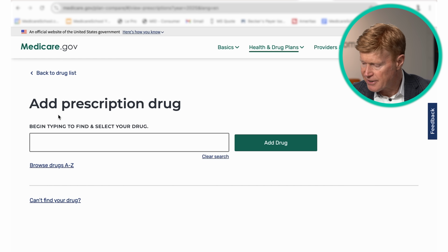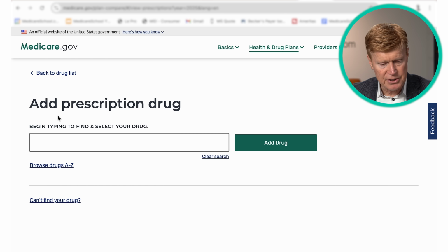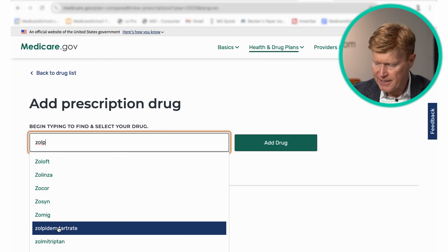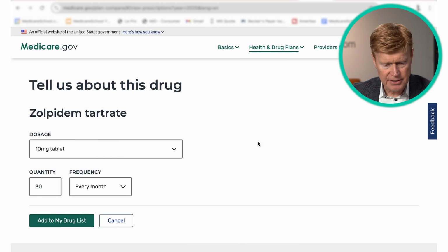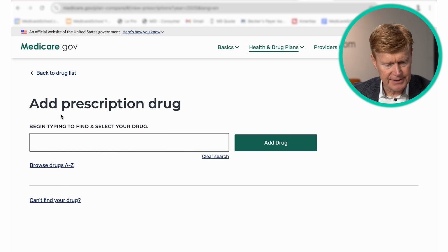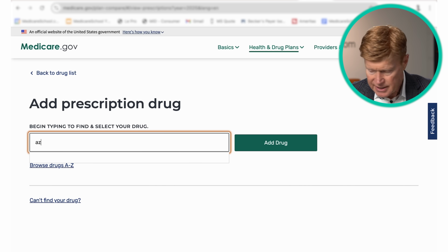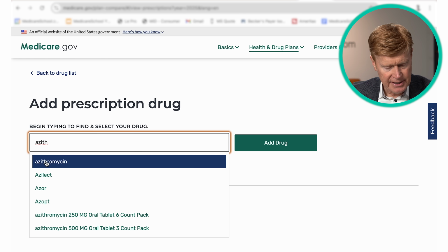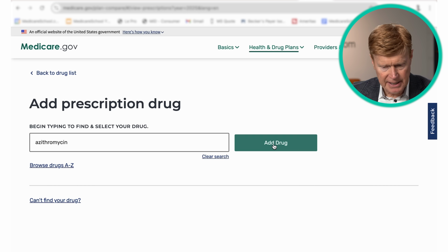Let's add a couple more in here. Let's say you need a sleep aid. A very common one is a medication called Zolpidem. It's the generic for Ambien, generic Zolpidem. You can see it comes up there. Again, we're going to add it. We're going to do normal dosage frequency, 1 a day, 10 milligram tablets. And then I'm going to put just one more in here. There's an antibiotic that's pretty common that people take called azithromycin. We see that a lot with folks. So let's look at that antibiotic tablet, and we'll add it.